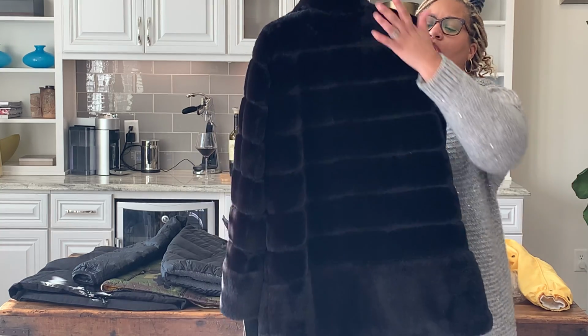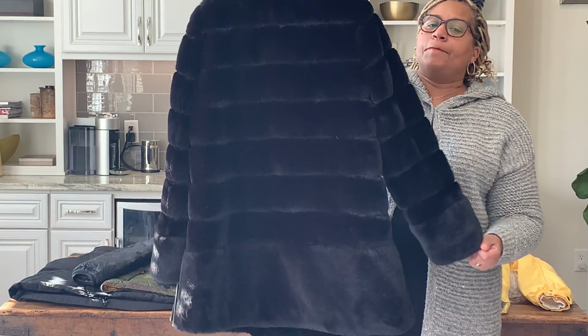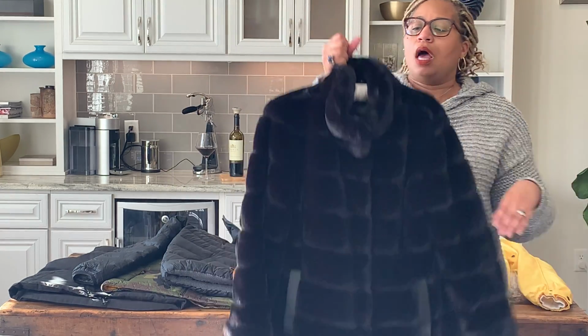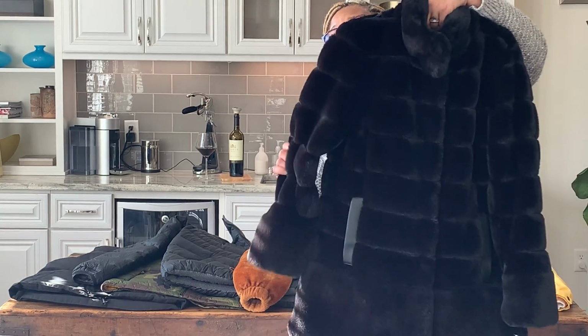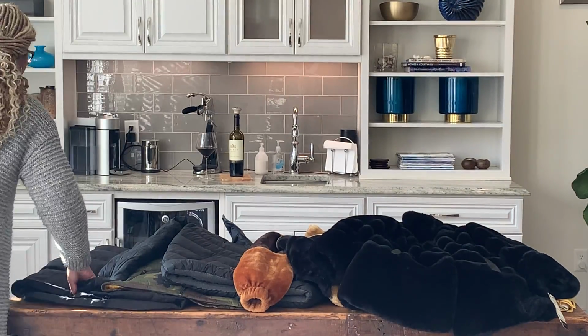To die for. Beautiful tiers of just gorgeous, gorgeous, buttery, soft, glamorous, beautiful faux fur. Love it. This is a petite large. A petite large, guys. Okay. Wow. Well, that concludes it for QC Consigns this week.